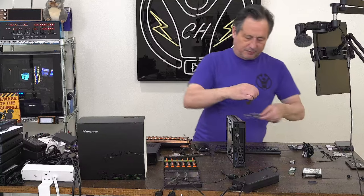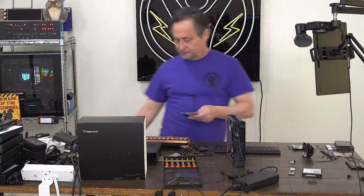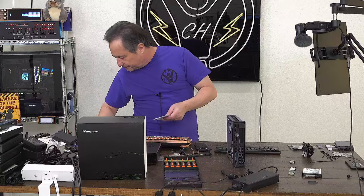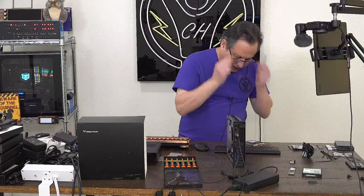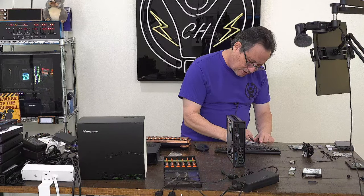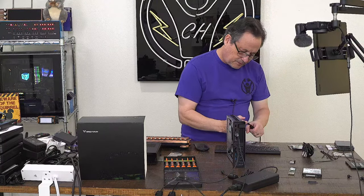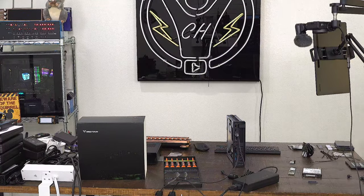So as to not confuse myself, get my ever famous Sharpie marker out. Make a note that this is 32 gigs of DDR5. So I'll scratch out the 96 and make it 32 gigabytes. And that will go back over on the part shelf for some future project down the road. You'll see it again. Just a matter of time, you'll say, I recognize that RAM.